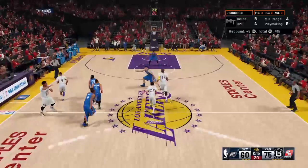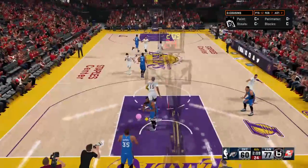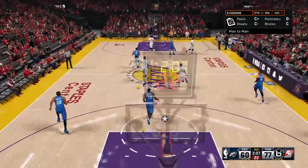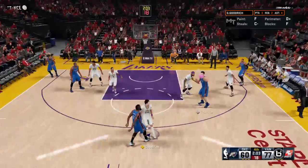Nice deep shot from Russell. Close, but you have to credit that stifling defense for forcing them in. Exactly, Greg. I mean, defense like that really increases the degree of difficulty on that shot by a large amount.